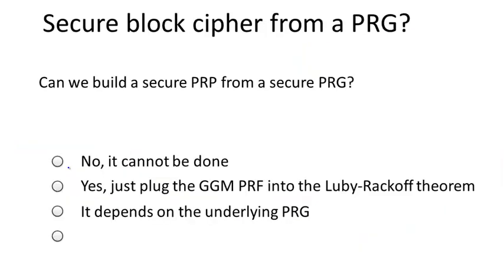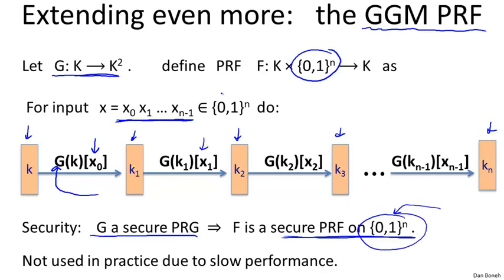So the last step is, now that we have built a PRF, the question is whether we can actually build a block cipher. In other words, can we build a secure PRP from a secure PRG? Everything we've done so far is not reversible. Again, if you look at this construction here, we can't decrypt. Given the final output, it's not possible to go back, or at least we don't know how to go back to the original input.